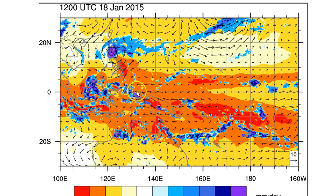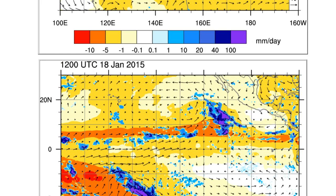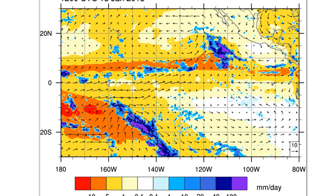Anyway, we don't have westerly anomalies in the far west Pacific at the moment. We did, though, a week ago, very strong ones for a good amount of time. They are moving to the east now, suggestive that the active phase of the MJO is moving to the east as well. We continue here, and here's better evidence of it here.